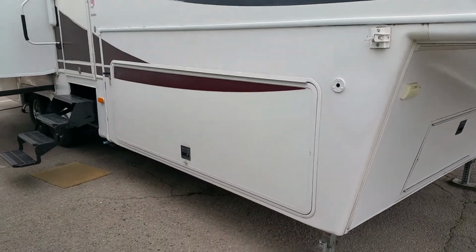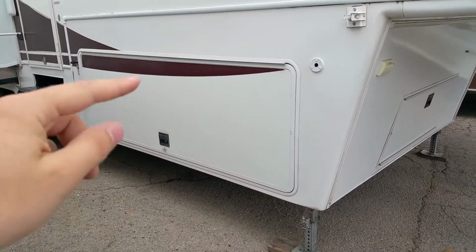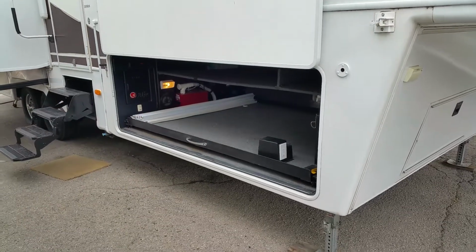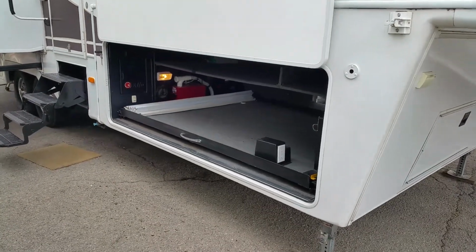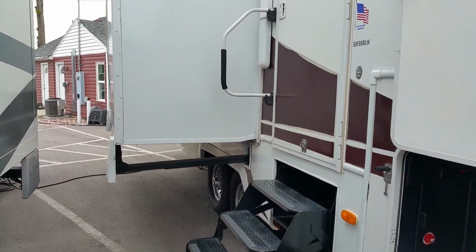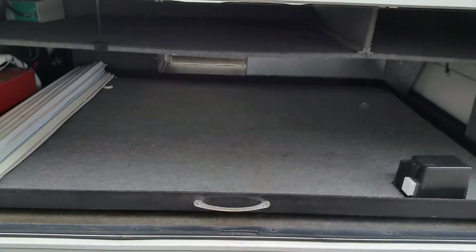Okay, let me do my magic one more time and make this door open. 1, 2, 3, open. Wow, I bet you wish you had my powers. I'm just kidding. It's a really easy trick. Just pause the camera and open the door and try to get back in the same spot.